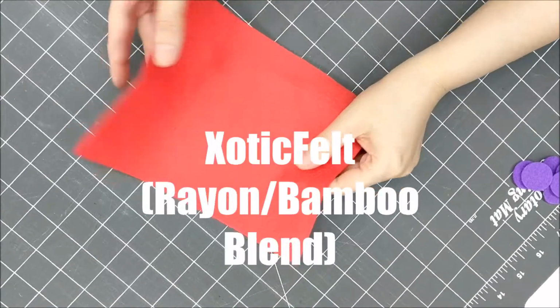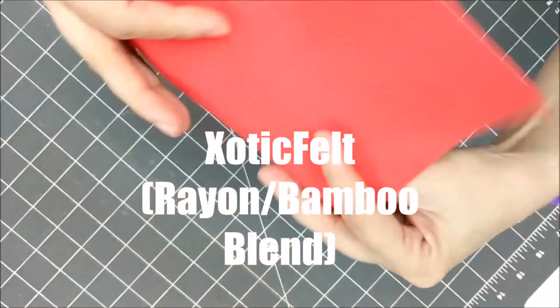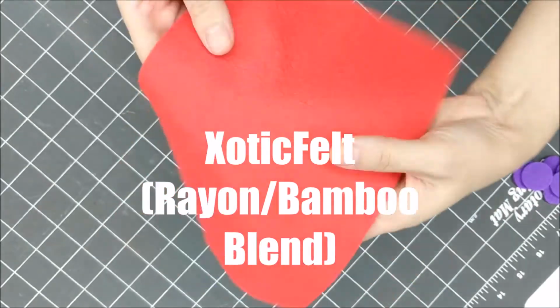This is exotic felt. As you can see, it's very drapey, it's very soft, and it's quite thin.